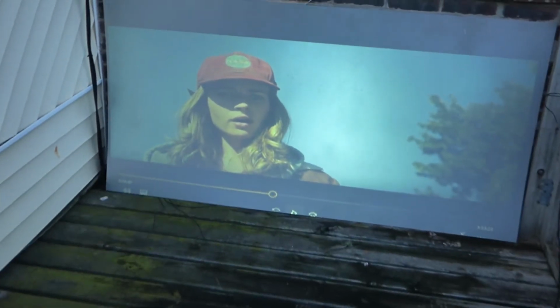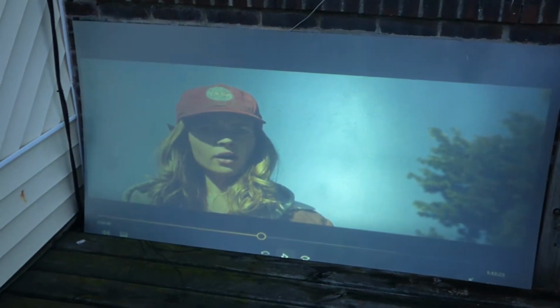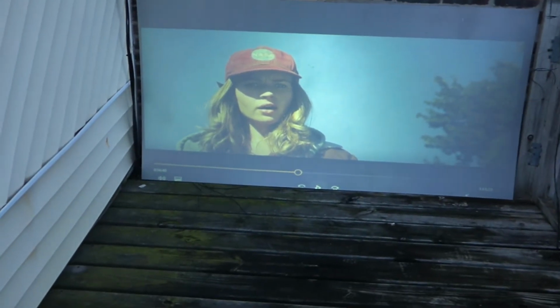The screen we're using is the Fusion Silver Crystal Vision screen, which will be launching next year. And as you can see, picture quality is absolutely perfect. So we're going to actually run back a little demonstration here. I'll probably do another one earlier tomorrow morning with a little bit more sunlight hitting the screen. All right.